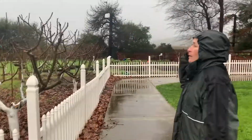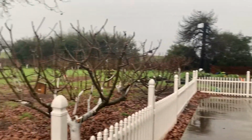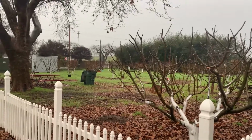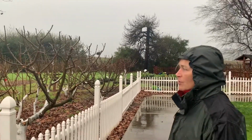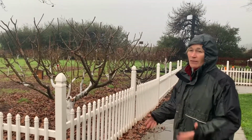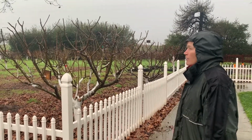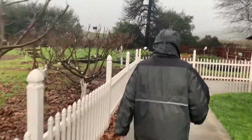So this is our orchard. We have 72 trees, and most of them are apple trees. We do have some cherry trees. Just recently they were all pruned by a parent volunteer. She came, and over the course of the last month, she's been coming every day for a couple hours to prune all of our trees for us. So let's go see where the animals are housed.